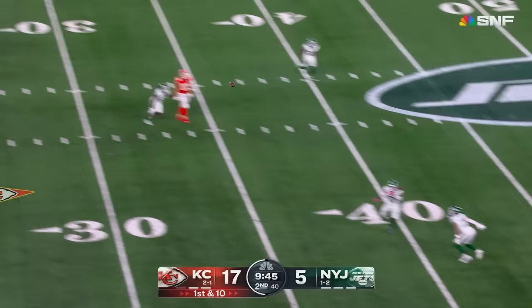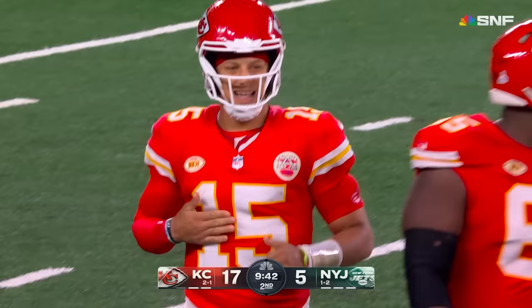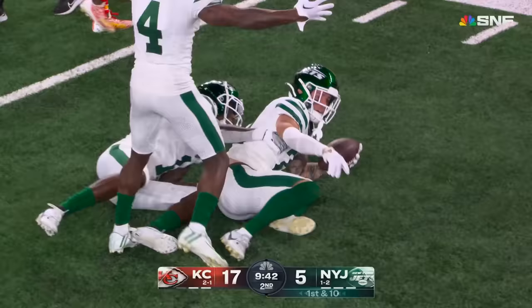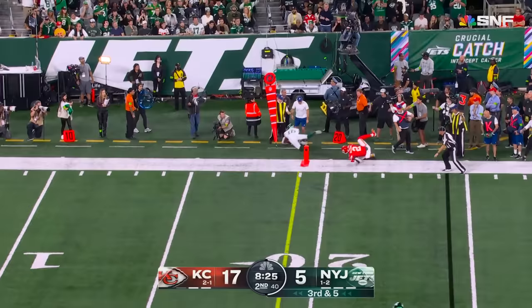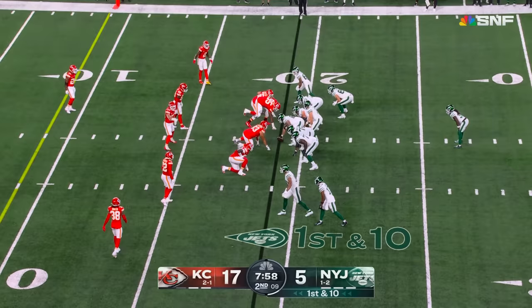Gonna love this one, and it's intercepted. A rare mistake, underthrown, and Ashton Davis comes up with the pick, and the Jets get very good field position. Third and five. And looks and throws. That is caught, and a terrific job by Randall Cobb to stick the ball out and get the first down. Caught one in the red zone against the Pats last Sunday.